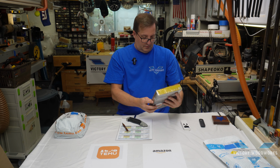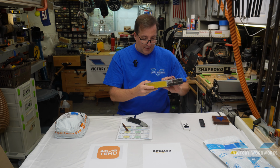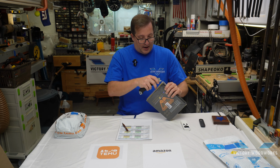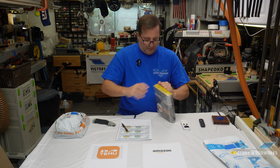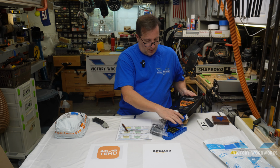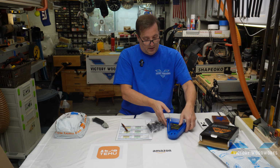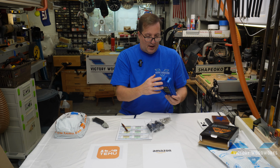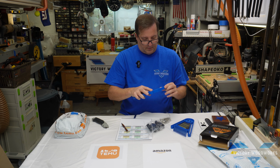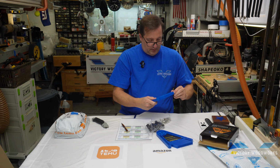Orange. Box is sealed up pretty tight. Looks like it's in a giant Ziploc and a box. So let's just open this up and see what we got inside. That's interesting. They're orange on this side, but blue inside. Here are the feather locks. These look a lot like standard featherboards. Teeth bend all the way without breakage, which is always good.